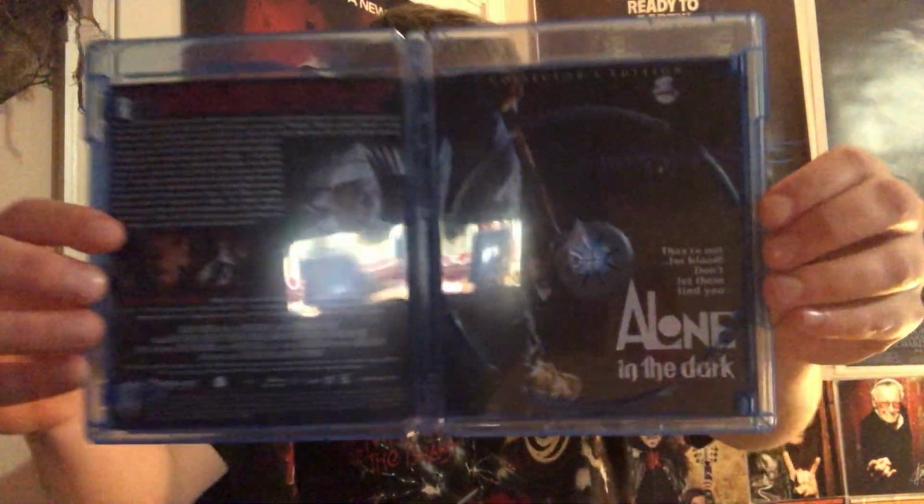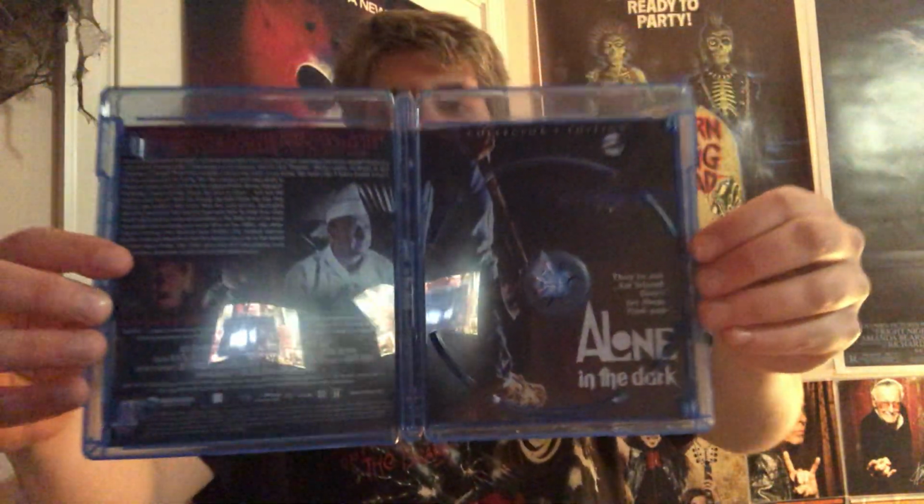Great suspense, great atmosphere. As always, Scream Factory has the reversible cover with the original poster, the VHS artwork, which is much better than the DVD art that I already had. But yeah, really good movie. I recommend it if you haven't seen it. Alone in the Dark. Check it out. I'm pretty sure I've reviewed it on this channel before, so see that video for more info.